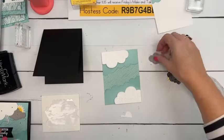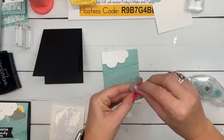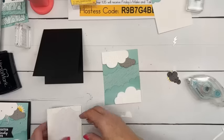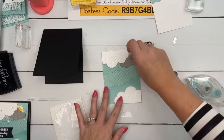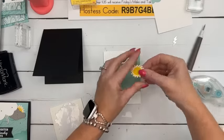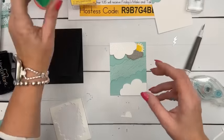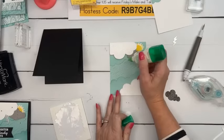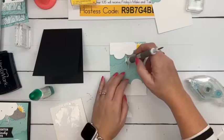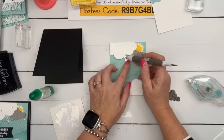All right, now let's get our smoky slate cloud, and we're gonna tuck it in kind of behind. And then our sun is gonna be tucked in right here, like that. A little lightning bolt is gonna go right here, like that.